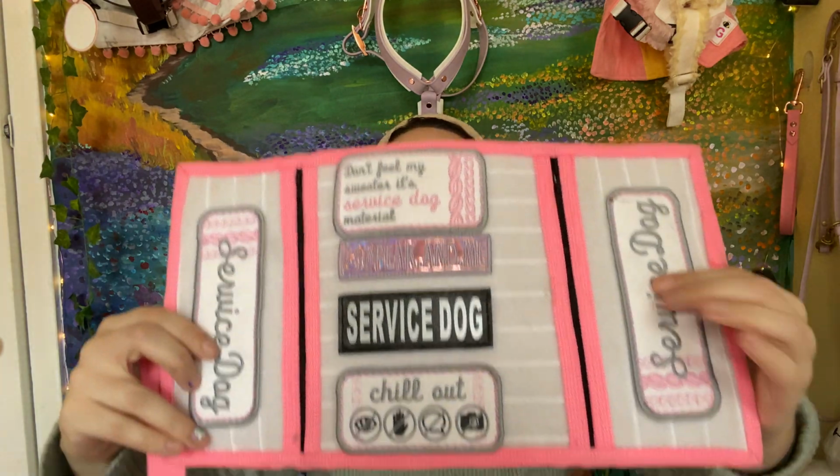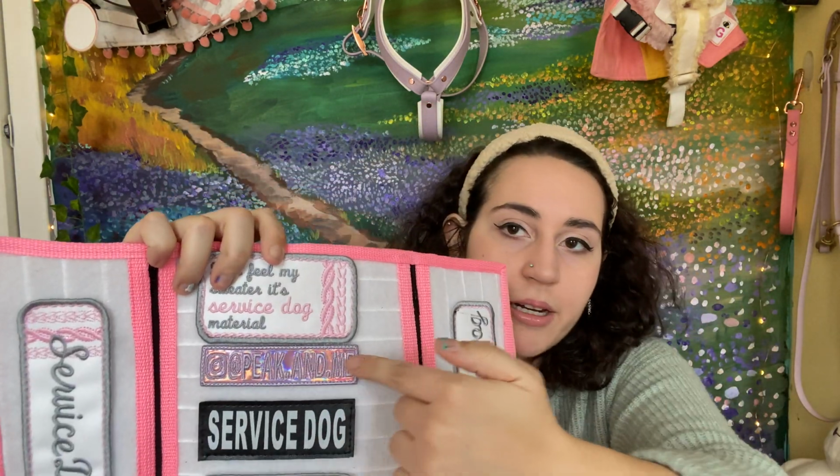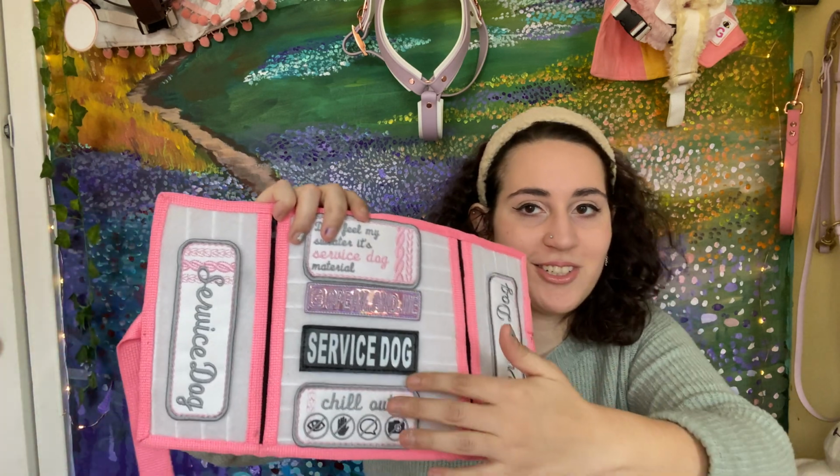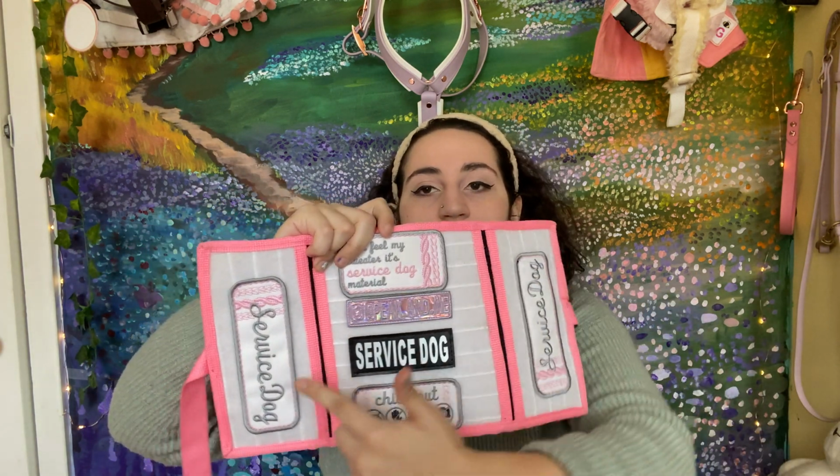I want to show off this one for the patches that are on it. Again, we have some more Sew It Co patches with these, with the sweater based patches. And then this one is Running Retrievers. It says Peek in Me on it. And then this is just a generic service dog patch I think I got from Amazon. But we have these lovely patches. I love them. They're so cute.